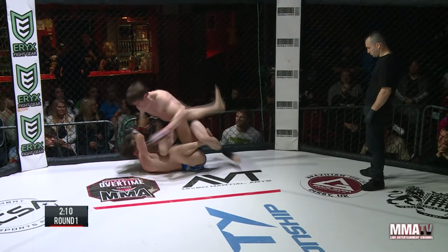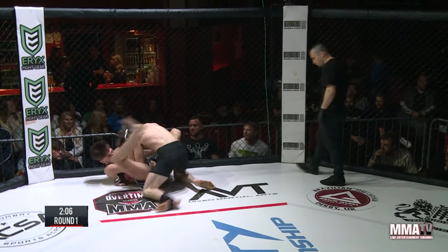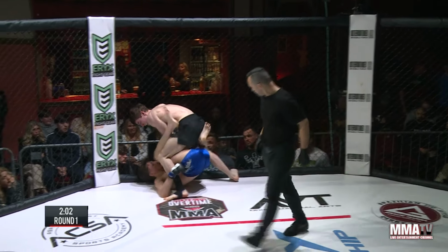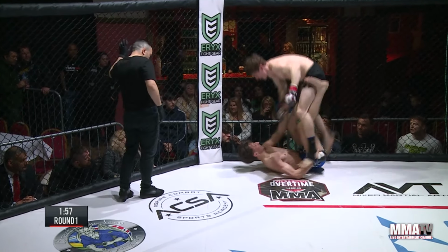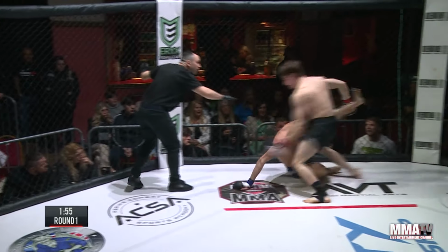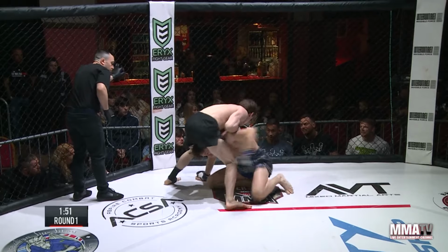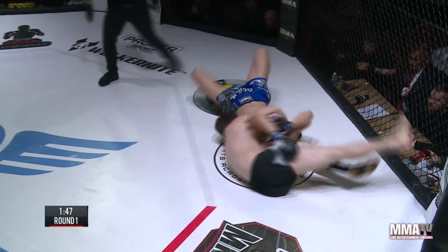But Ciaron Roach is working really hard and gets that full guard back again. And then he's looking for a sweep. Basnett, though, is staying with him, landing some heavy shots. Another heavy shot and another. Wow, Ciaron lifting his man clean off his feet. Wow, beautiful reversal. Well done getting back to his feet there from Ciaron.